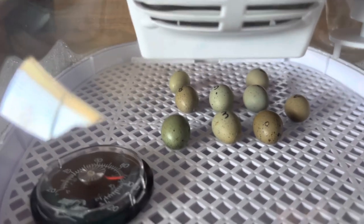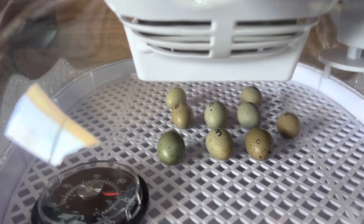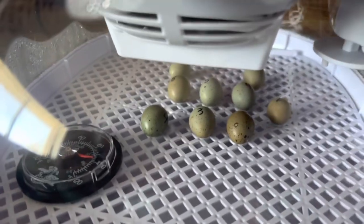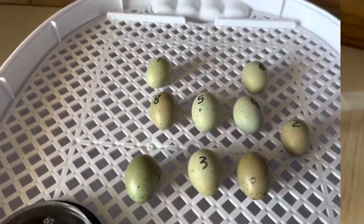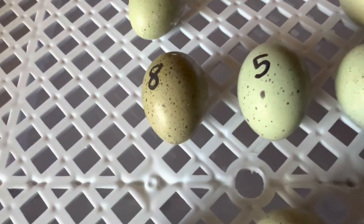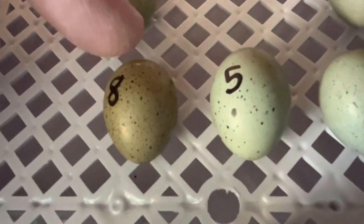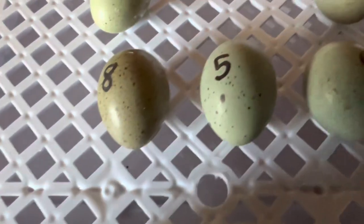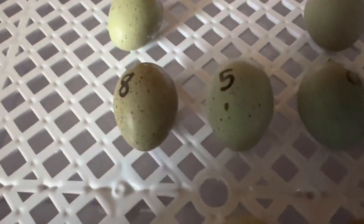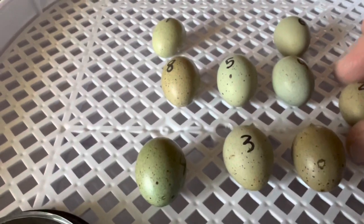I'm just gonna open up the lid real quick and see if I can see any of the eggs, if any of them are pipped or not. That'll give us a good indication if we should expect some chicks. So let's pull this off here. All right. So you can see right off the bat. See that right there? Put my finger on it right there. That egg is pipped. Ooh, yeah. So we should be getting a chick coming out of that one pretty soon.